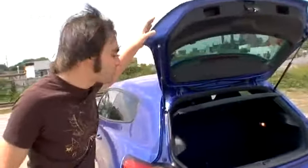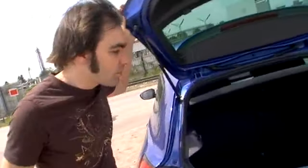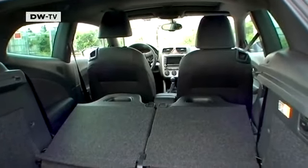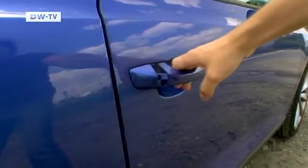Sadly, it can only be opened via remote control. But once you've got it open, there's 312 liters of space, even with the seats in position. With the seats down, you can actually fit over 1,000 liters in the back. But what's it like for the passengers?